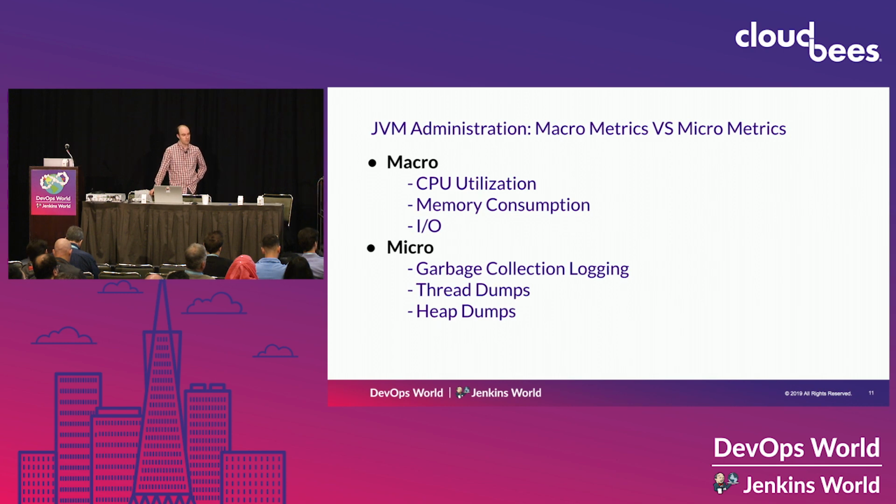Traditionally, with enterprise Java deployment, there was this concept that a Java application needs three things: memory, CPU, and I/O. What I would call those are macro metrics. They don't allow you to forecast issues or think about how much heap space or resources your application needs. So I think there's a new way of thinking that we're calling micrometrics.